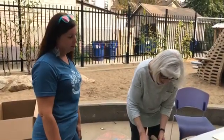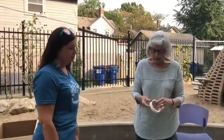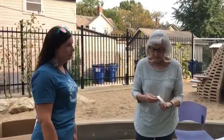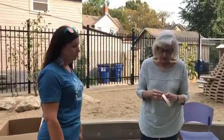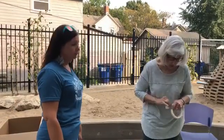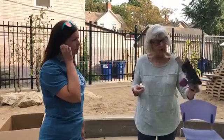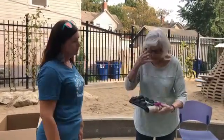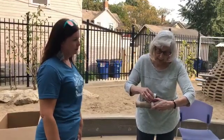I think the idea that you can do something on your own, that it doesn't have to look like something. This is just a way to get your problem solving and creative thinking skills working. And here I had to problem solve. Well, that's not going to work for me, what I'm thinking of doing. So I have to get another piece of tape and problem solve that.